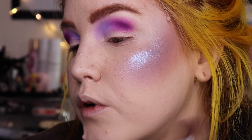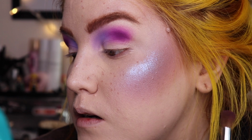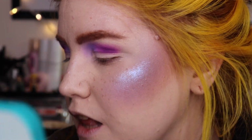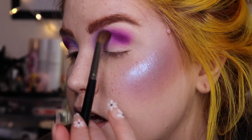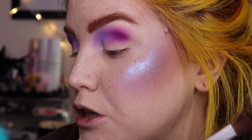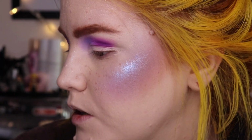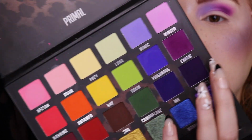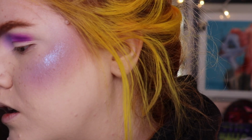So what I think I want to go in with is the next shade of darker purple, and then I want to go in with the black and then smoke that out. And then the shimmers in this palette are very deep. I kind of want something lighter, but I think I might play on the opposite of the purples, maybe go in with Regal because that's gold. I don't know. This is a ColourPop brush, and I'm going to go in with the shade Instinct, and I think I might mix a little bit of Ink in, but I'm not sure. Depends on my mood apparently.